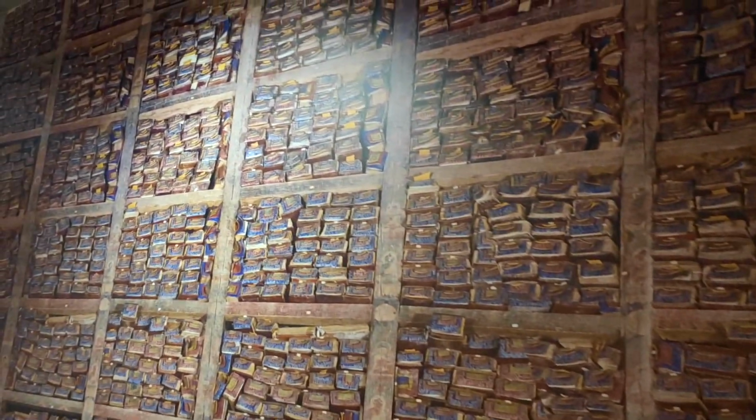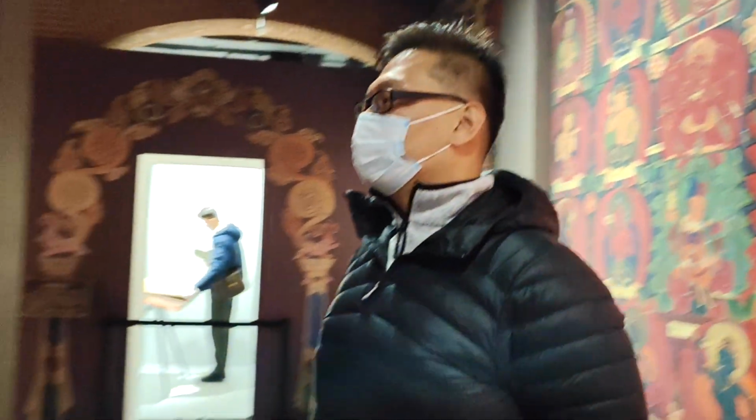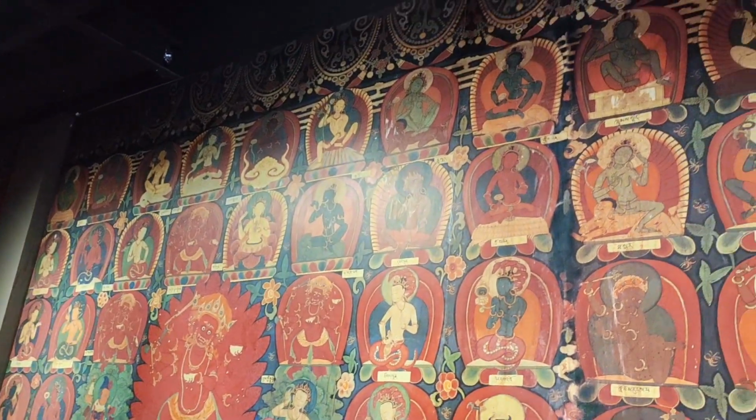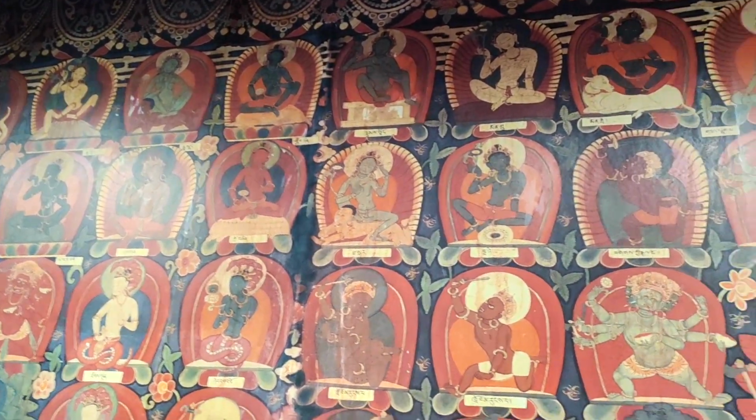All these are specimens. They print it here in 3D and put it as an exhibition.